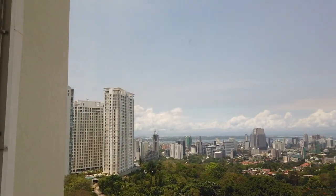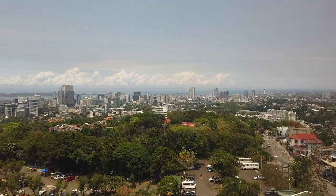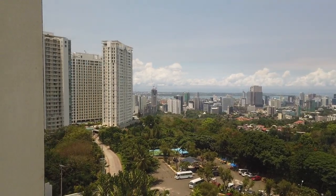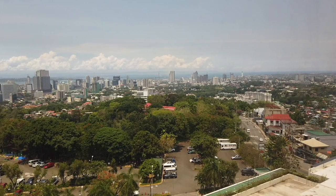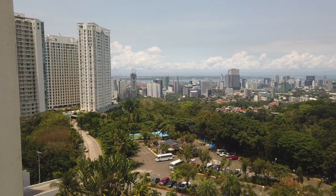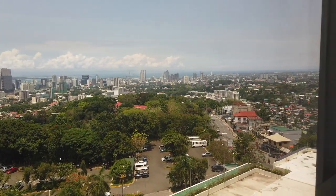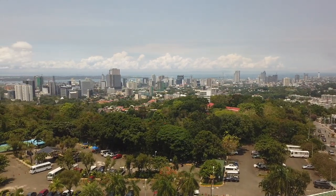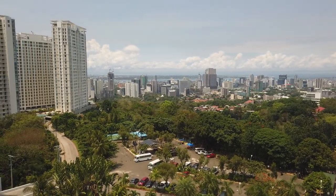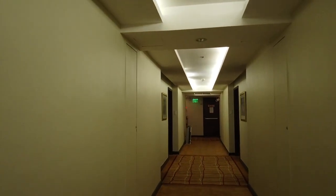Now I'm here on the 10th floor. And on every floor with the elevator area, you can see the view of the city. So it's a very hot day today. And you can choose between the city view rooms or the mountain view rooms, which will be on the back of this side of the building. So I always like to stay on the end room to avoid the noise.